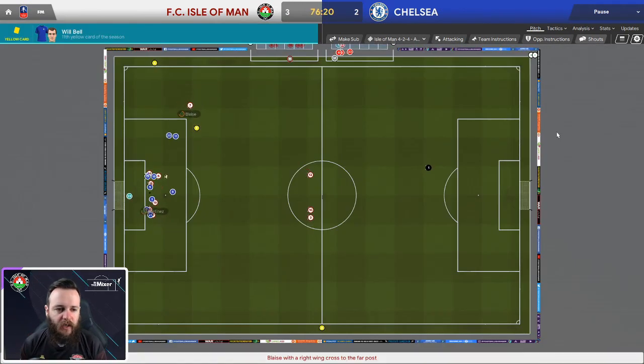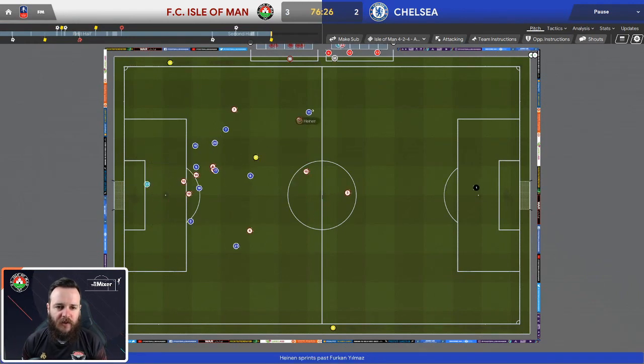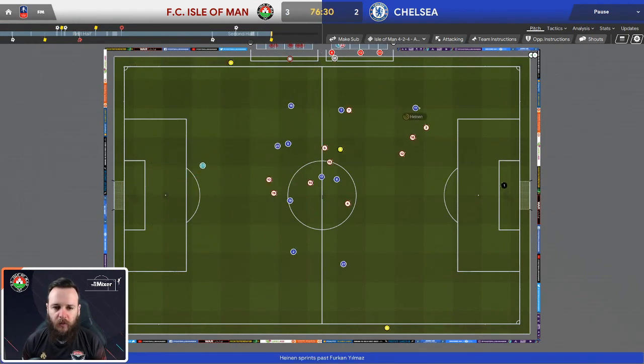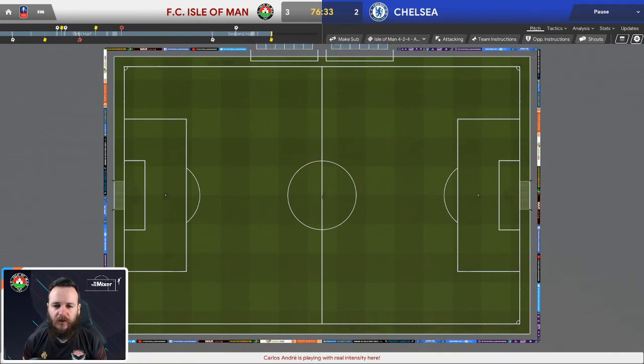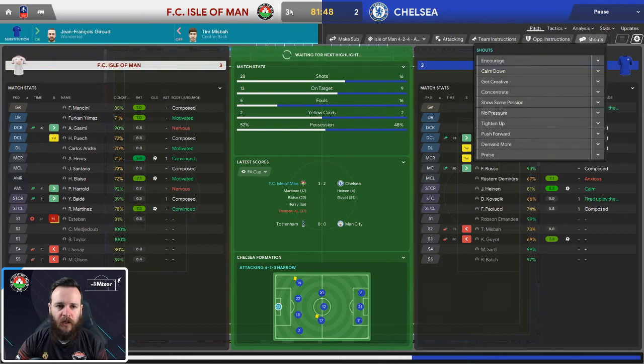Blaze, wide free kick. Backstick runners are there. Martinez has hit the crossbar and then Indicachea gets it away. Heinen's gotten there first as well. 1v1 with Yilmaz. He's dragged 2 defenders across. Carlos Andre does very well actually to get that one out for the throw-in and just resolve the pressure a little bit. We're into the last 10 minutes.